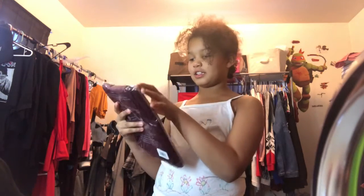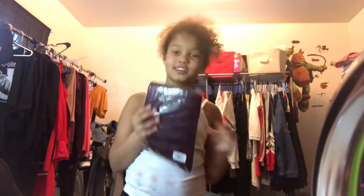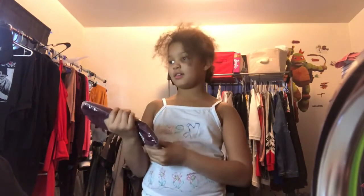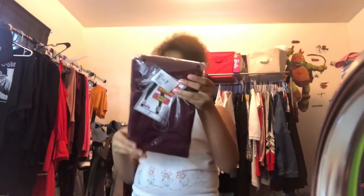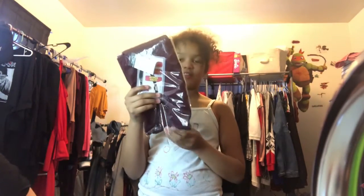Another leggings that says cozy, swimming, super soft. I'll be styling them. And what color are those? These are like a reddish. Peaches. Peach? No, peach is like my color. I'm just kidding. That's like a burgundy red. These are so soft. I wish you guys could feel it.